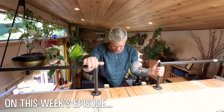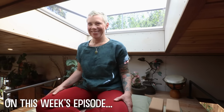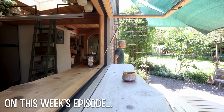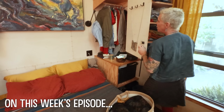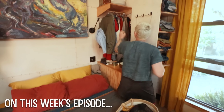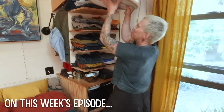It took about a year to design this tiny home for my husband and I. Our daughter, she thought we were crazy when we decided to go tiny. I designed this system so that you can open this. Super accessible, practical, kind of like my hair. Not super pretty, but super practical.